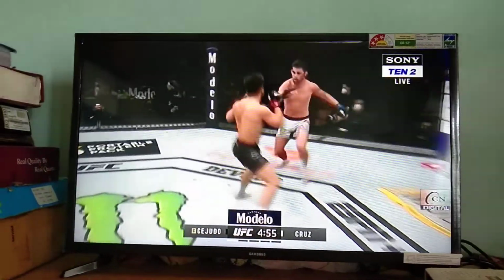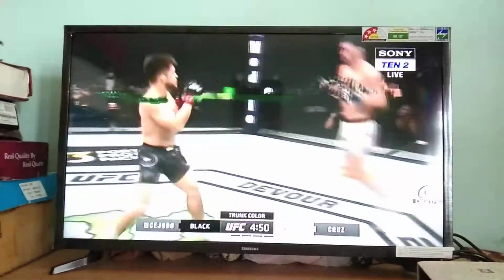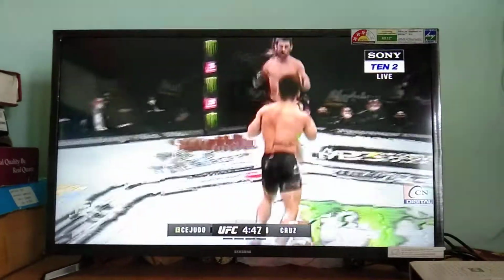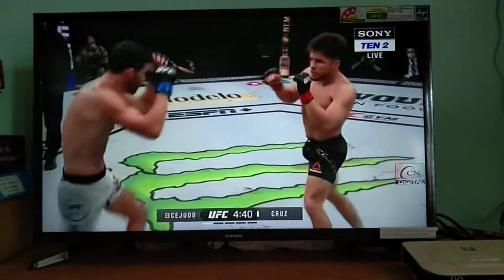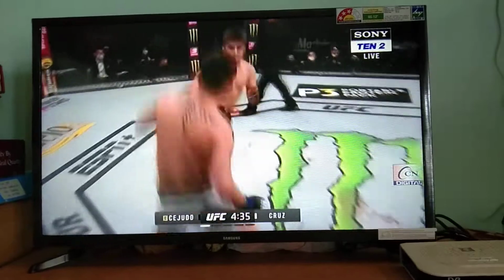Dominic Cruz is in white. Henry Cejudo in the black and gold befitting a champion. Really interesting to see what Henry Cejudo is going to do to deal with the movement and the footwork of Cruz. I've got to be honest, just getting ready for a championship fight with no crowd or anything, my heart's still beating just as fast as it would have if they had a crowd in here. It feels the same. Oh, yeah. You know how big the fight is.